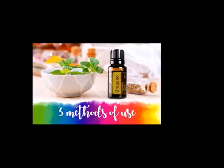Third way, internally. doTERRA is the only brand of oil that I would trust to use internally. Please do not assume it's okay to use any brand of oil internally, as purity varies greatly. If safe for consumption, the bottle will always be clearly labelled if it's approved for internal use. Once you are assured of quality, you can add 1 drop to your water or tea.